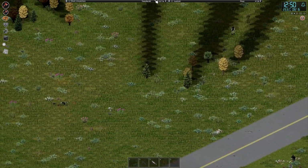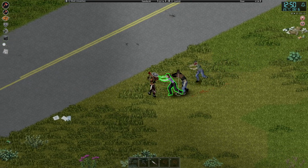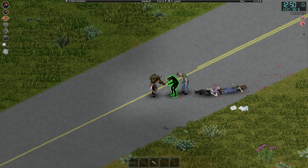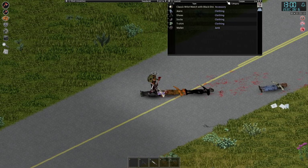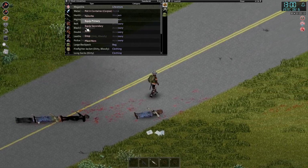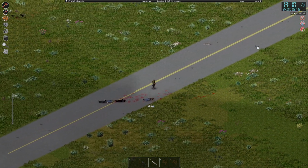There's a small group here we're going to take out, and it looks like a couple more. This is a lot more calm than what we were trying to do before. Down. There is a magazine there. I'm going to take the magazine. Just read that quickly. Hopefully that will get rid of our unhappy debuff.